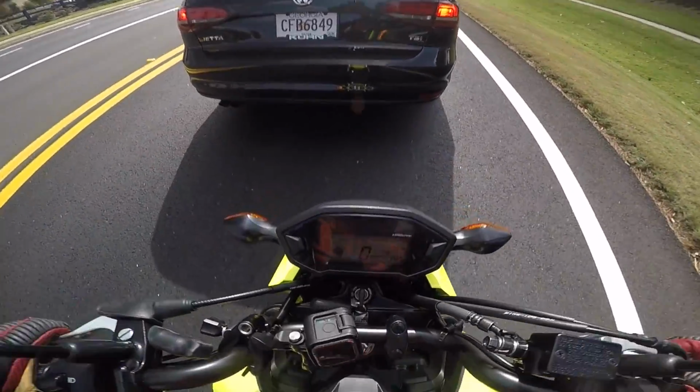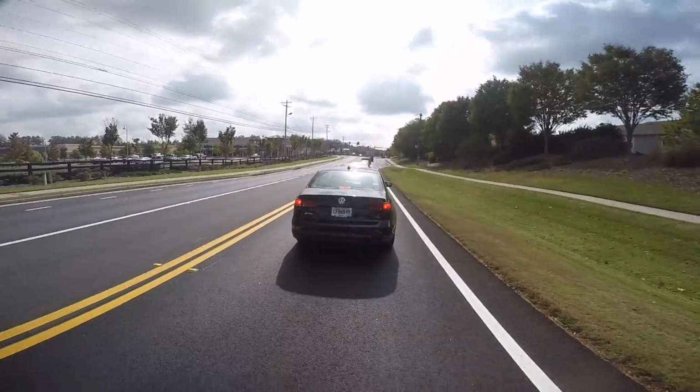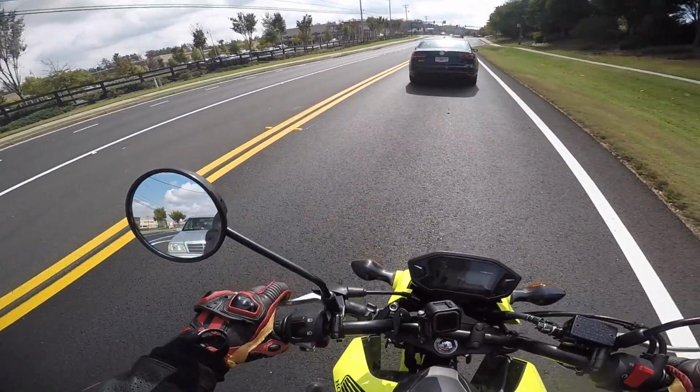Do the headlights look that bluish? I can't tell. The headlights look awesome in the reflection of the car in front of us.